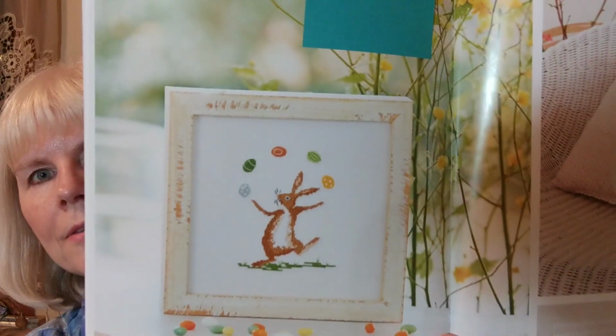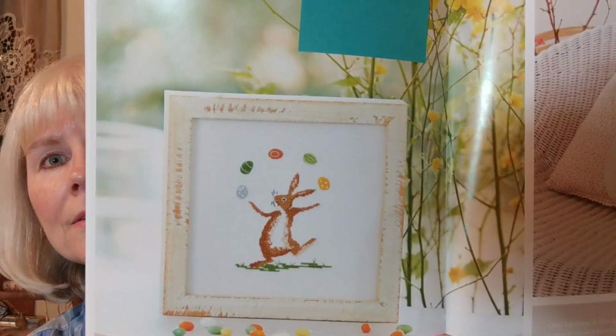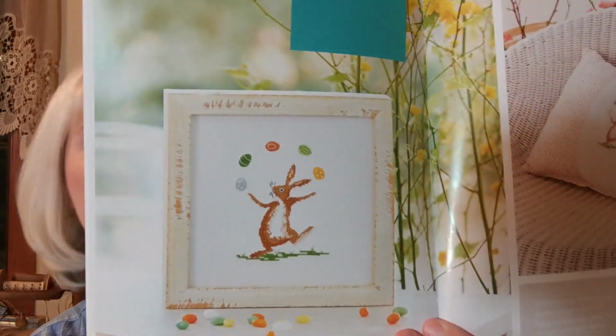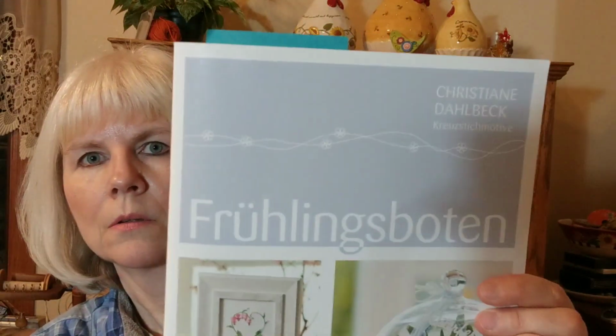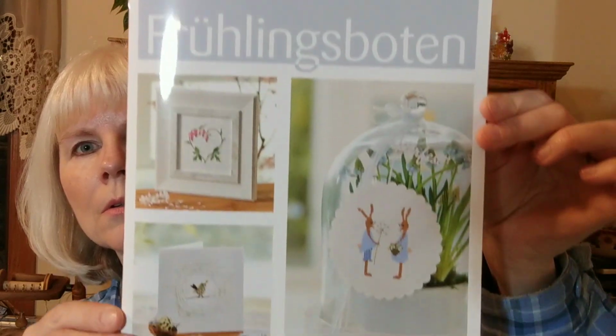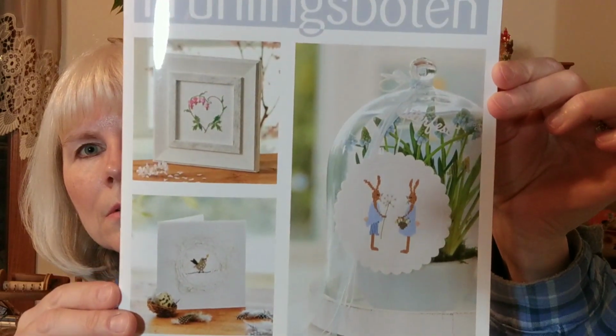And the other one that I'm looking at, that may be another Easter pattern, is this one here. Is that sweet? I may change up the color of the eggs, but another cute little bunny. And that book looks like this one. Since I can't pronounce it, it's better if I just show you the cover. Oh, adorable.